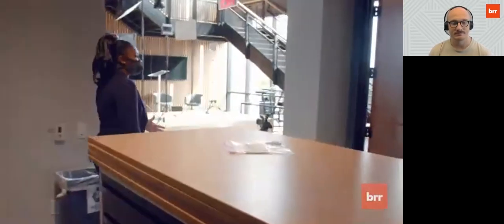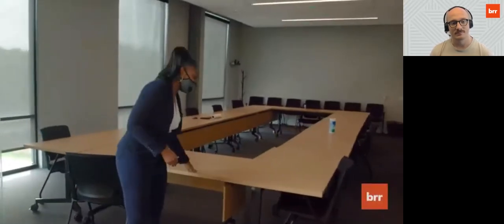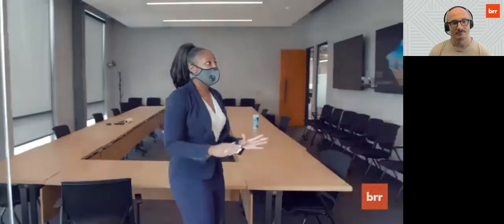And now we're about to go into one of our biggest rooms here at BRR. It's used for conferences, lunchrooms, lunch and learns. And what's really cool is that these tables are not stationary. They can move. So you can rearrange this room to do whatever. And then we have this huge opening so it can close up, or you can open it and we can use it for a larger gathering.